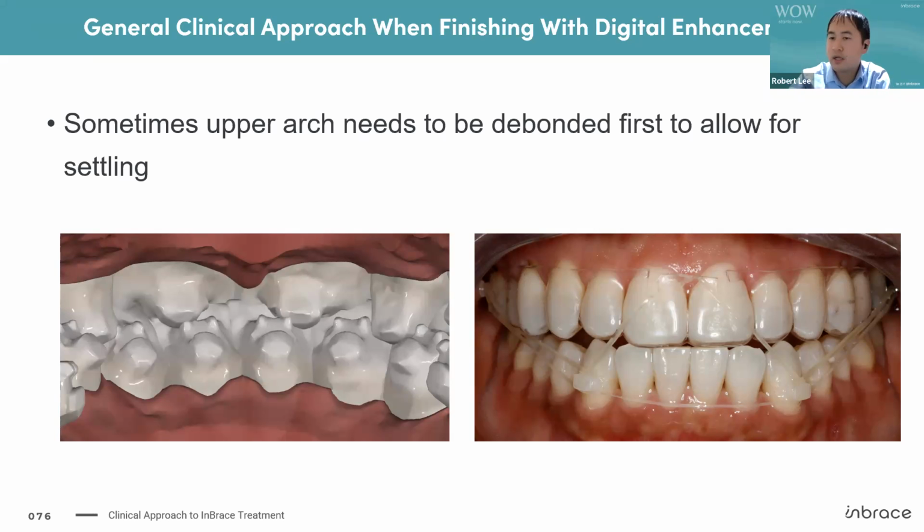And then I'll just make an upper Essex retainer. If I still need to run elastics for settling, then you can just add teardrop cutouts or button cutouts, however you want to do it, to run the elastics. And then you just run whatever elastic pattern you want. So in this case, I'm still running some class 3 and some vertical. Sometimes I run a box elastic with lower 2 buttons on the lower 2s. And then again, just teardrop cutouts on the upper 1s or the upper 2s.